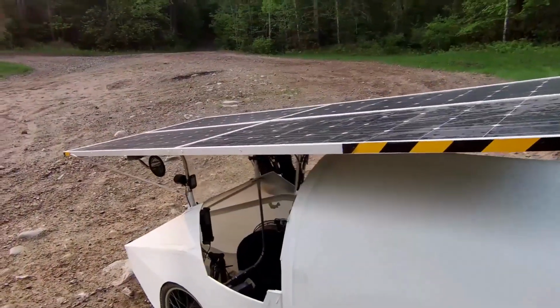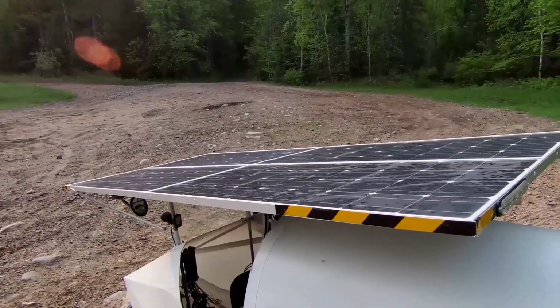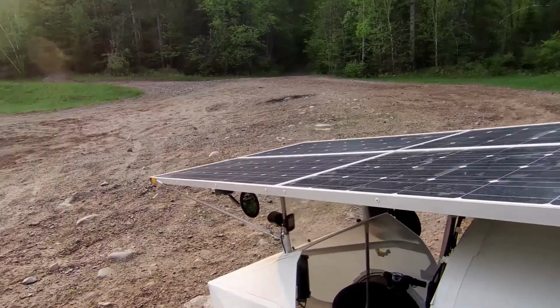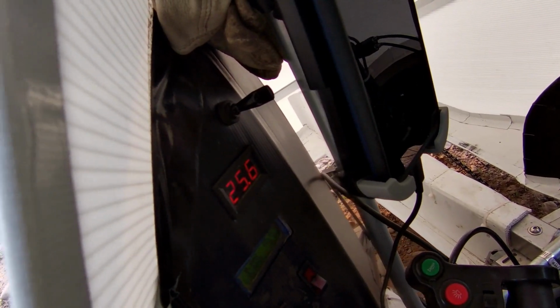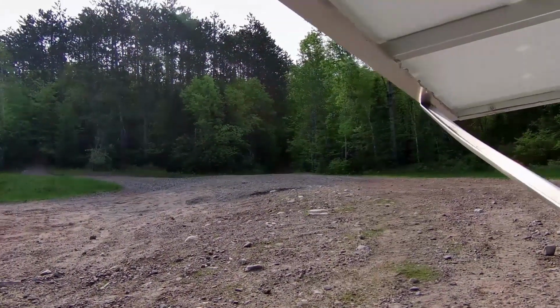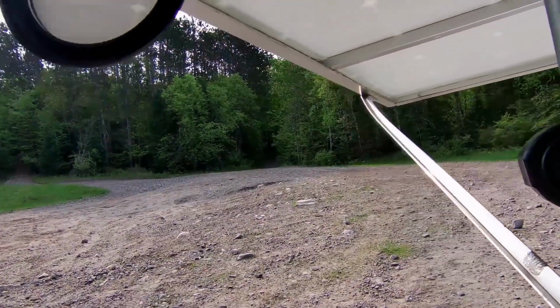Alright, the sun is up. Got this pointed as directly at the sun as I can get it in here. Voltage when I turned it was 25.5, now it's 25.6 and climbing. Okay, I'm ready to hit the road, heading up that little trail there. See if we can do this.